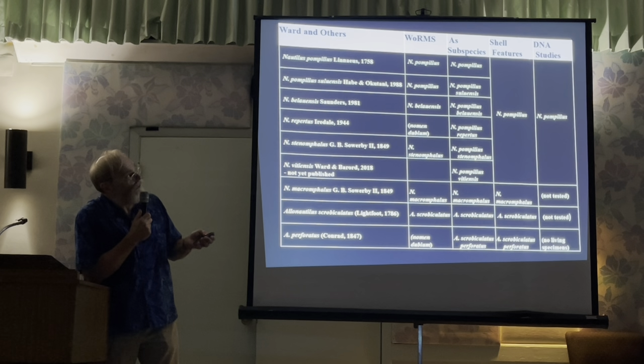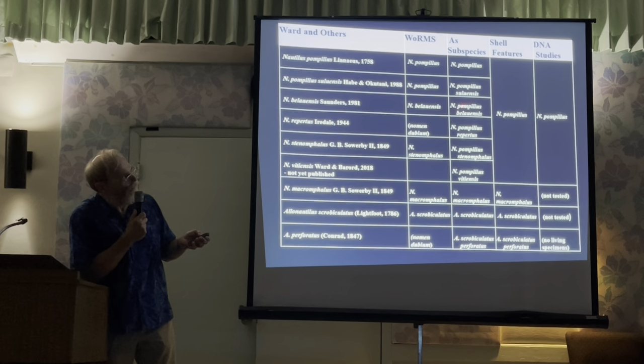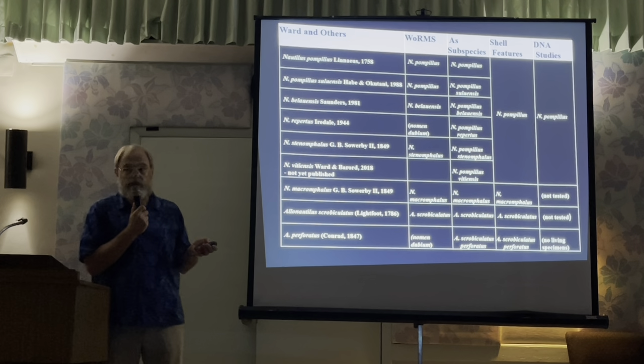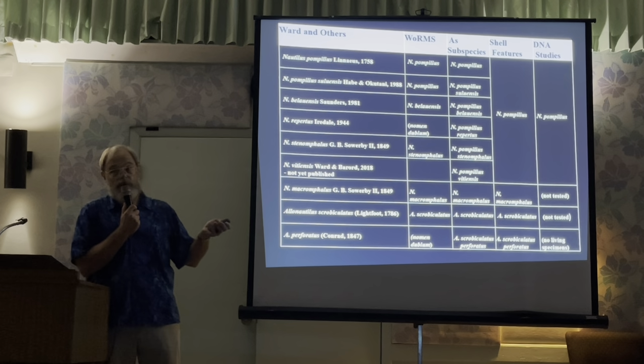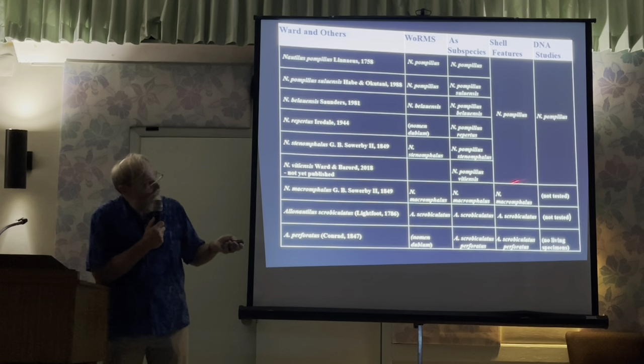But if you look at the shell, well, at first they said as a subspecies, I'd call them different subspecies personally, like Pompilius belauensis and Pompilius repertus, if you want to call them something different. Because if you look at the shell itself, there's not really any difference in the shell itself for any of these up here. It all should be pompilius.